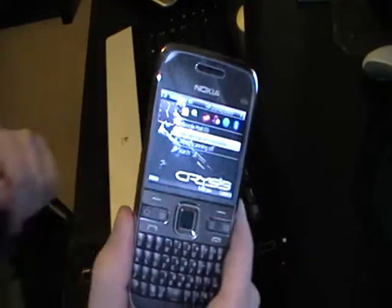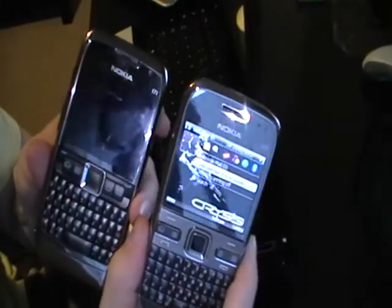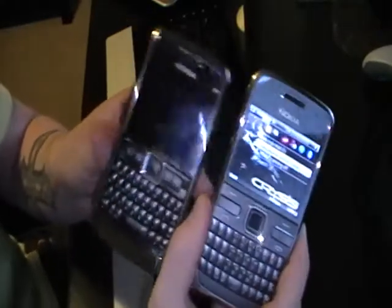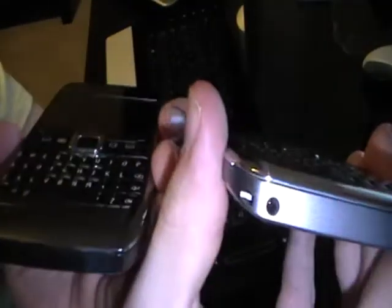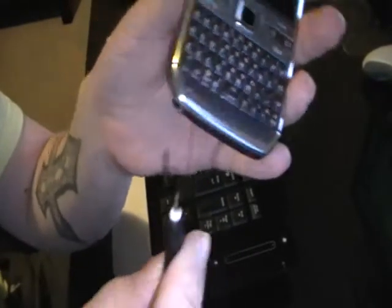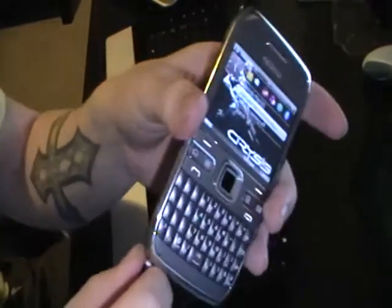Let me know what you think, and if there's anything else you want us to compare with. I did actually get a message regarding these two phones. Is the charger the same? No, it's not. It is actually different. They're both charged in the same place. They look the same. Actually, they look nearly identical. The difference is, I'll show you the new charger. This is the new charger. Looks exactly the same. Little tiny pin pops in, charges.